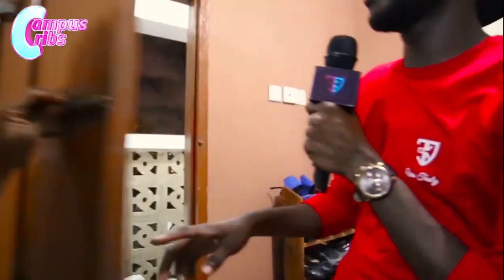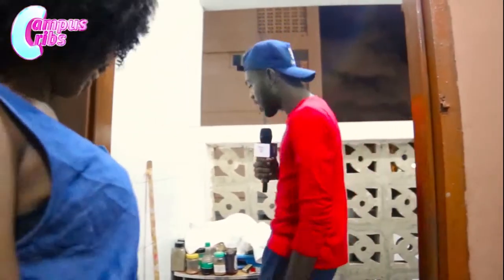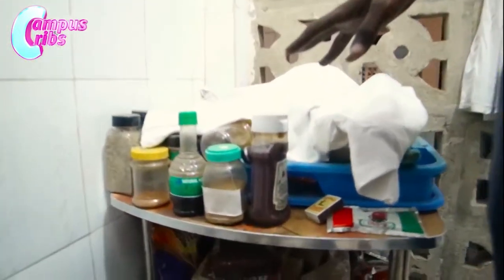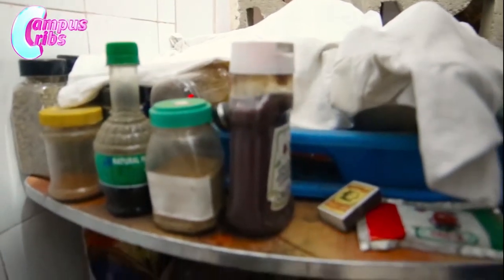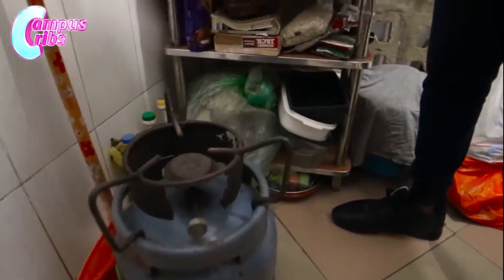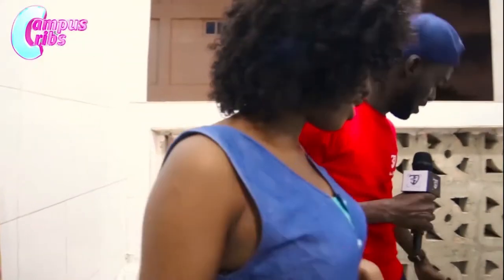Wow. Tell me about this. What is happening here? I covered it because of sun and rain. Those are my ingredients. How often do you cook? In a week, I cook like 3 times. So that's your gas? Yes, that's my gas, and cooking utensils.